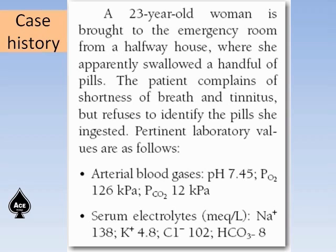The case history is to be listened to. A 23-year-old woman is brought to the emergency room from a halfway house where she apparently swallowed a handful of pills. The patient complains of shortness of breath and tinnitus, and refuses to identify the pills she ingested. Pertinent laboratory values are as follows: ABG pH 7.45, PO2 126, PCO2 12, serum electrolytes sodium 138, potassium 4.8, chloride 102, bicarb 8.